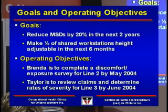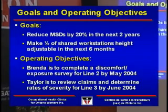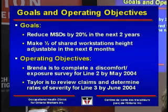Reduce musculoskeletal disorders, so injuries, by 20% in the next 2 years. It's got to be specific, it's got to be measurable, and it's got to be appropriate or attainable. So I've just got a couple of examples here.